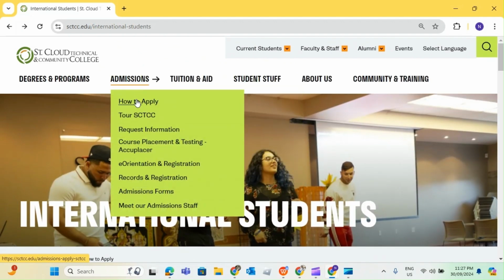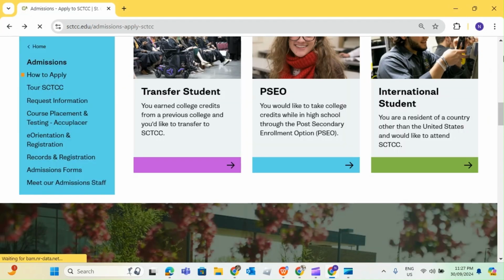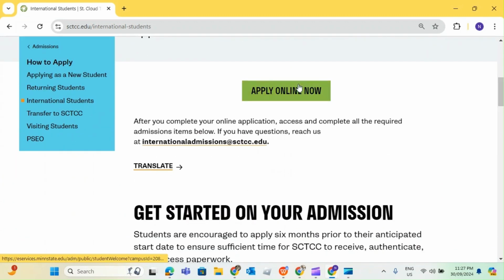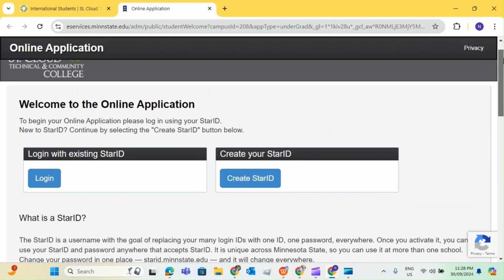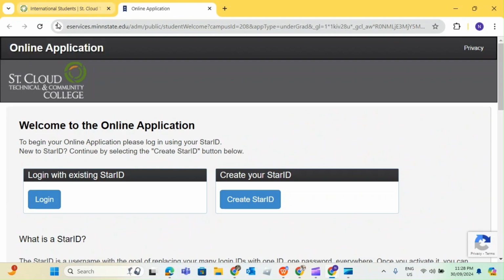So I would like to come back to how to apply. I think I've done that already. Let me just go back and see how I got here. Yeah, international student. That's how I got here. So they've shown us that international students can apply. You just hit apply online now. Then you will see information that will help you to create your account if you're a new student. But if you already have created an account, or candidate rather, you should start by logging in and filling out the application forms. These are instructions on filling out the application form, things you may want to know ahead of time. So you can read them through and take care of that.